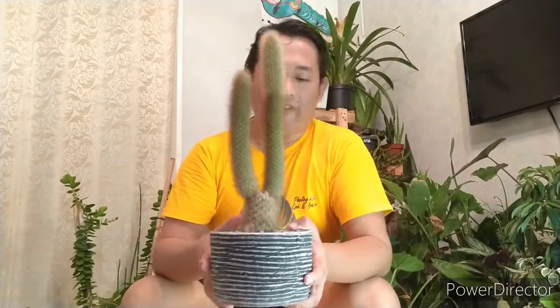Okay, or dun sa malapit sa base na, so that it will definitely produce more of its branches, or more of its structure. So as you can see, dun sa pinaka bottom niya, there you have there already nag-start na siyang magkaroon ng another branch dun sa pinaka bottom.